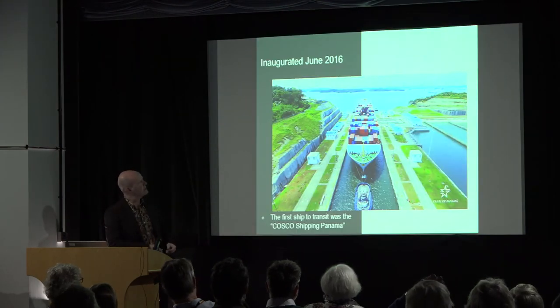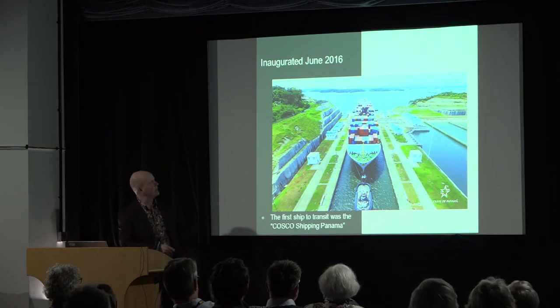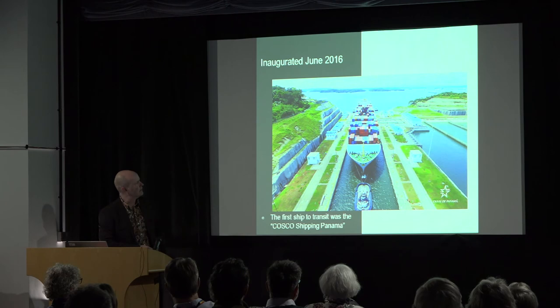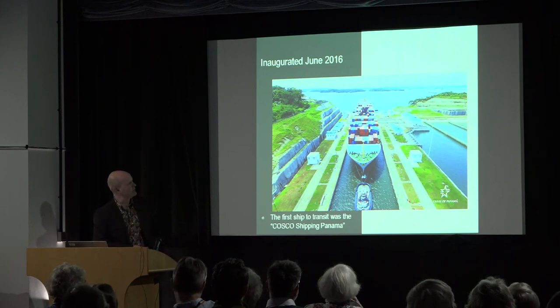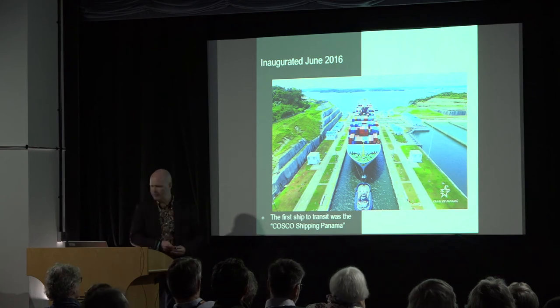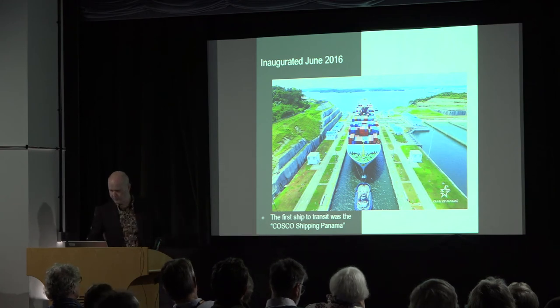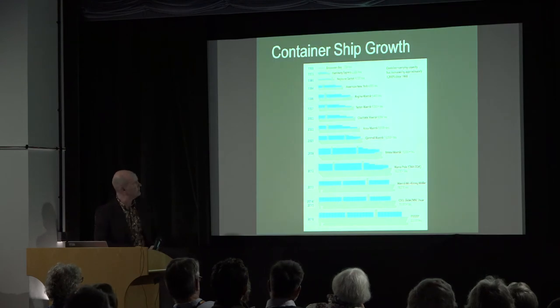So, fantastic. Finally, 11 years after being announced, the Panama Canal got inaugurated in 2016. It's one of the marvels of the world, really, in terms of its engineering feat. And the first ship to transit through it was the Cosco Shipping Panama. Beautiful. The only problem is that the world had moved on.